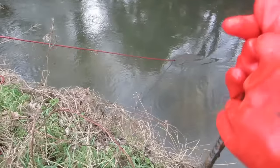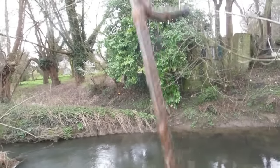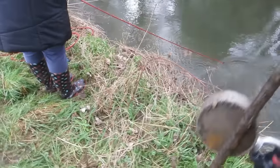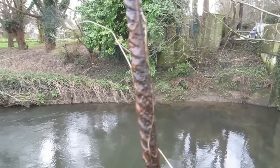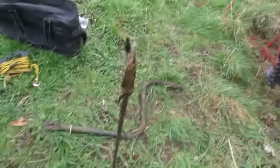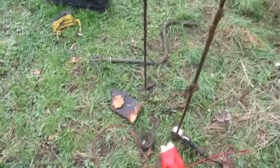And here we've got another great big twisted piece of road stake, used as a pole of some sort, and it must be 3 feet long, 4 feet long. But a great thing nonetheless. I'm quite pleased. Great. Just put that in the ground there, along with the other finds.